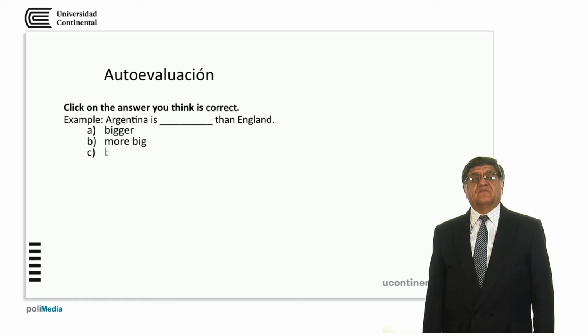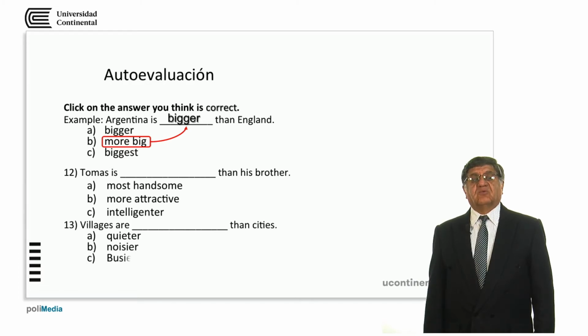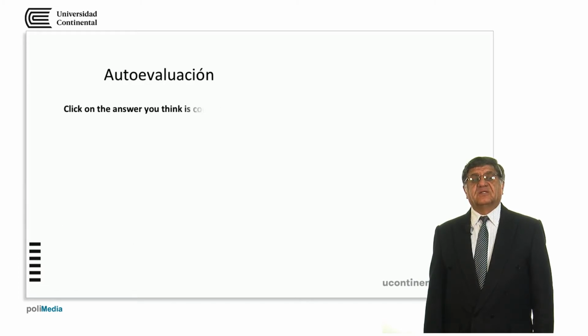We also have different forms of comparison, mixing comparison and superlatives. Argentina is bigger, more big? No, that's wrong. That's a mistake. It's bigger than England. Please correct it. It's bigger than England. Okay, we have more examples, 12 and 13.